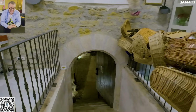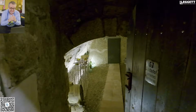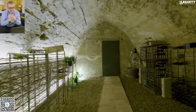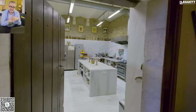Oh, this is the cellar in the large kitchen that you found on the ground floor. And this, in fact, at the back of that cellar, there is another secret passage. I didn't film it, but that's like a maze and it leads to the garage. So basically, there's like a tunnel at the back of that cellar.